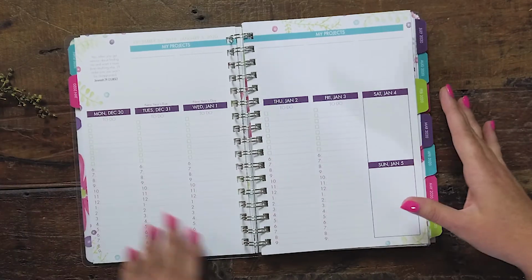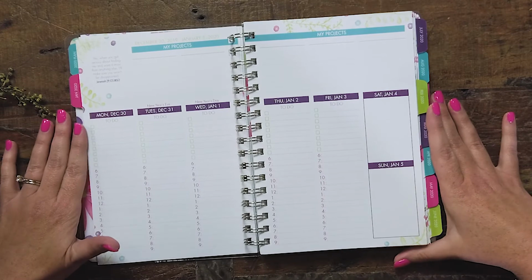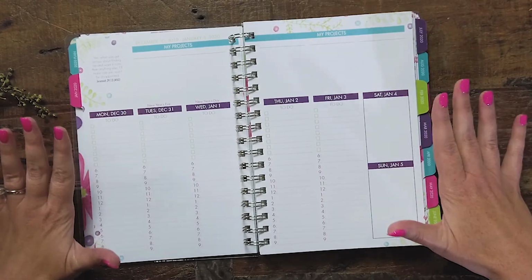All right, so in the planner, you'll notice we've got our monthly pages that we talked about, and then we go to our weekly pages. And we have a weekly snapshot, which I love seeing the whole week at one glance. And so today we're going to talk about how do we plan for a week.